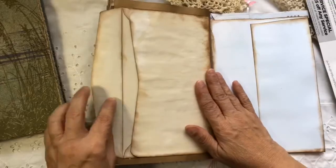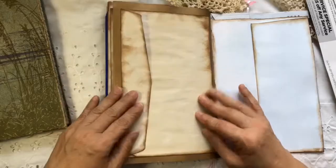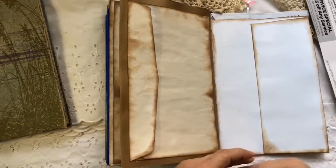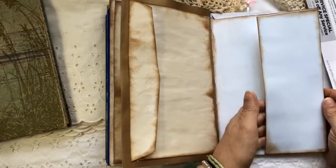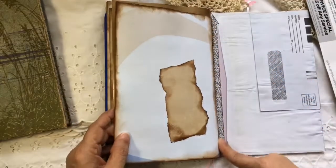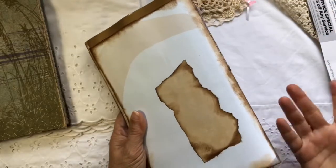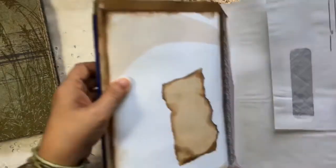So I glued another business envelope here, and this is another piece of the actual file folder from the hospital. It's kind of like torn in half and turned on its side. This was the pocket that was in it. So I just did some distressing, covered the hospital information here, and did more distressing. Even on the inside edge, I just kind of folded it and gave it some distress because it was already sewn together.